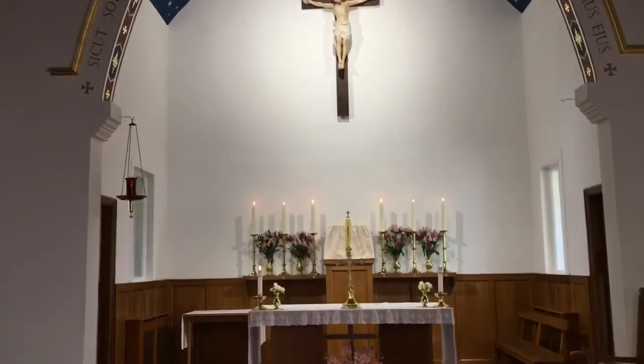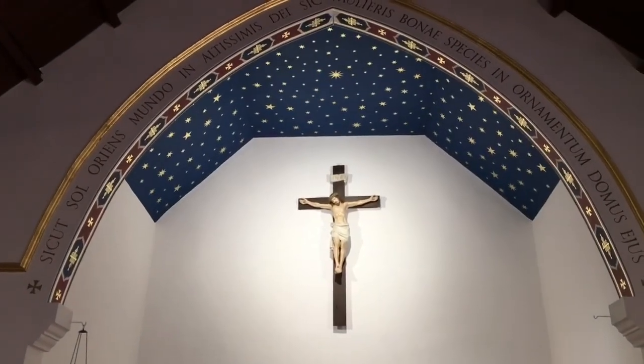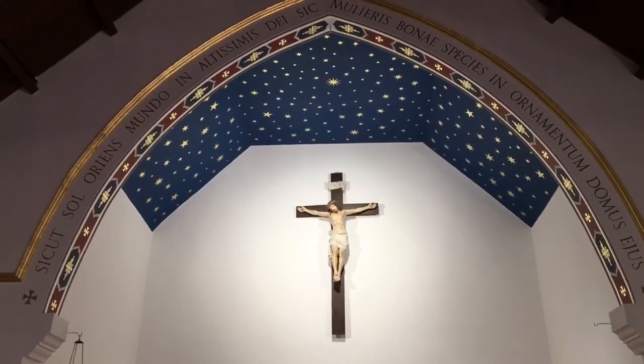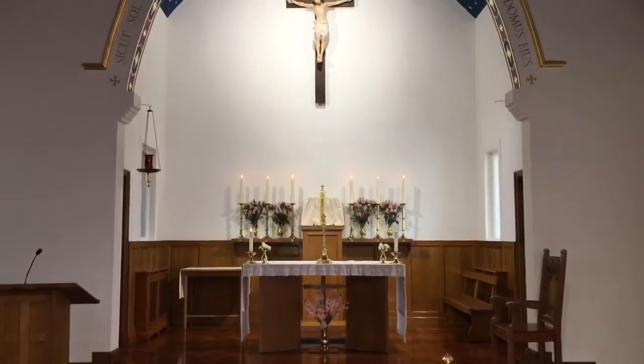The sanctuary is the part of a Catholic church around the altar. This is the most sacred part of the church. This gave rise to the term to seek sanctuary, when in medieval times fugitives were immune from arrest in a church.